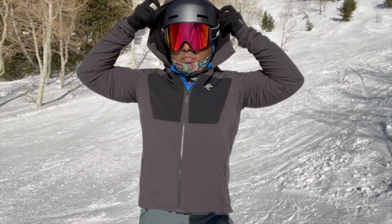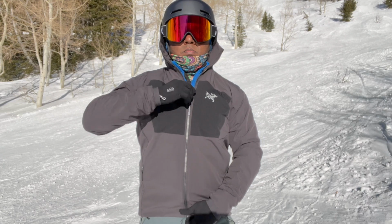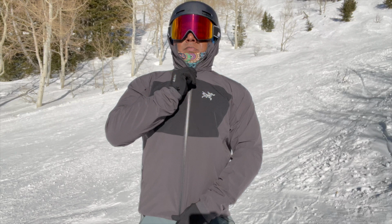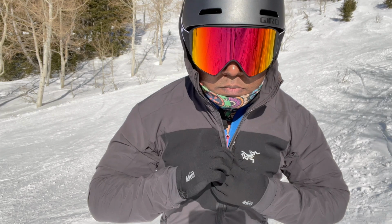You'll remember when I went back and talked about the collar design on the Practitioner AR version 2 that I said it was tighter. Well, when you look at the hood and you try to zip it up, it's pretty clear it just doesn't work. You cannot zip this jacket up with a ski helmet on. It is not compatible with that type of helmet.